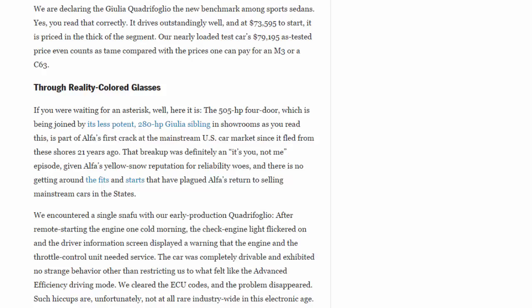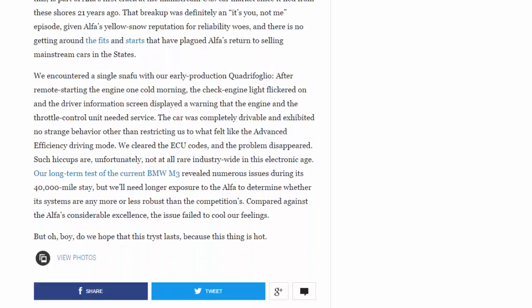We encountered a single snafu with our early-production Quadrifoglio. After remote starting the engine one cold morning, the check engine light flickered on and the driver information screen displayed a warning that the engine and the throttle control unit needed service. The car was completely drivable and exhibited no strange behavior other than restricting us to what felt like the advanced efficiency driving mode. We cleared the ECU codes, and the problem disappeared.